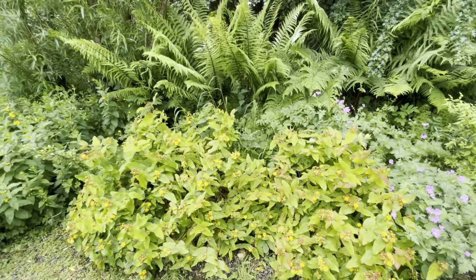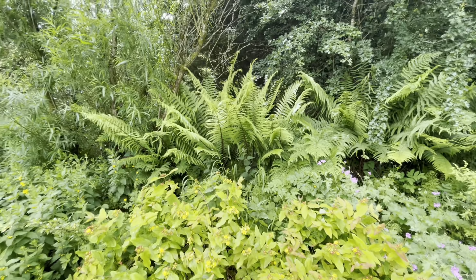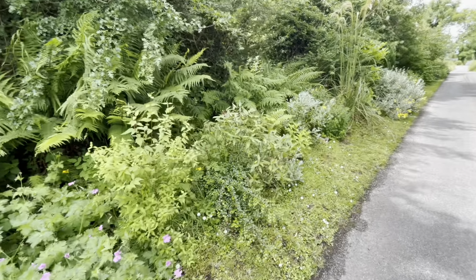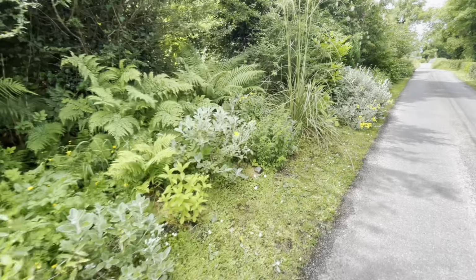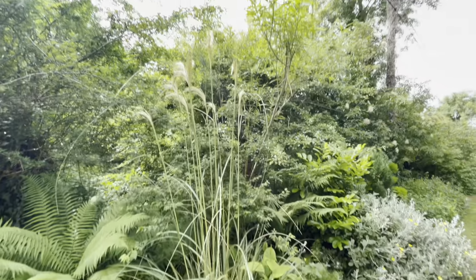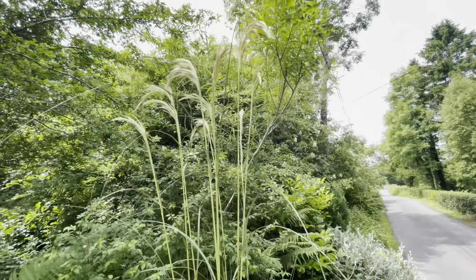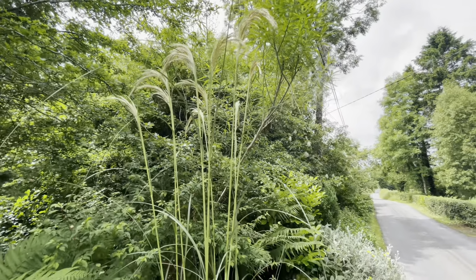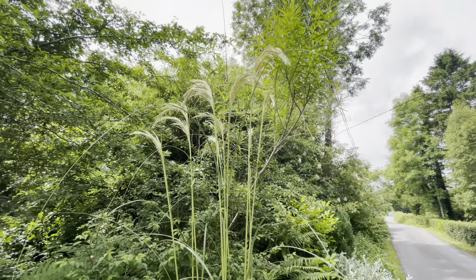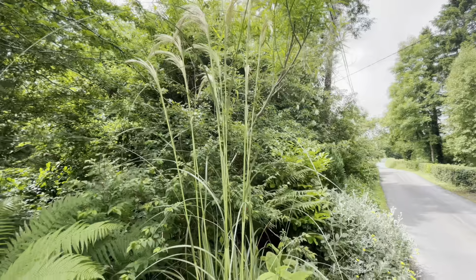And Hypericum is the cultivated form of St. John's wort. Beautiful big ferns there at the back. And they come up each year. And this is a lovely grass which is called Cortaderia fulvida. And it's a little bit like pampas grass, but it doesn't flop over. And these wonderful grassy seed heads provide food for finches during the winter. Those little birds.